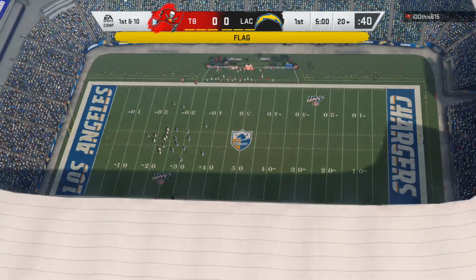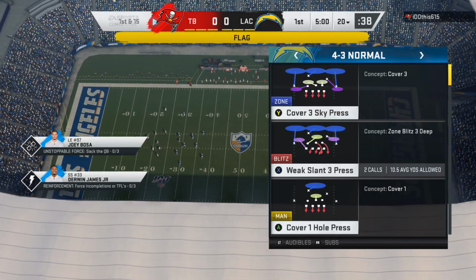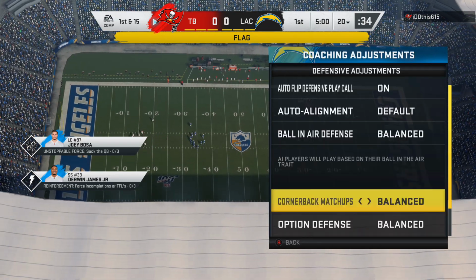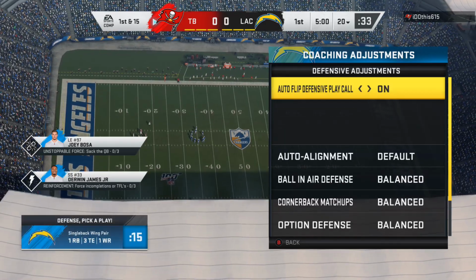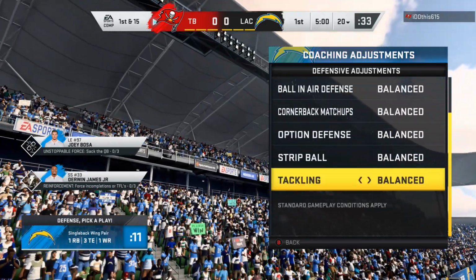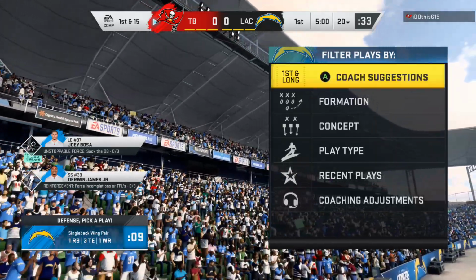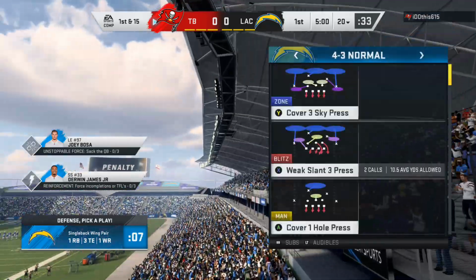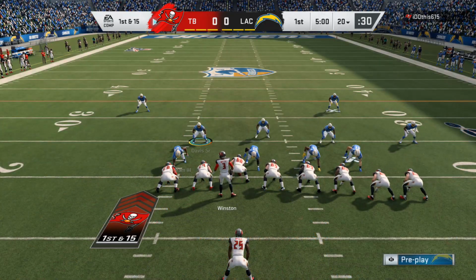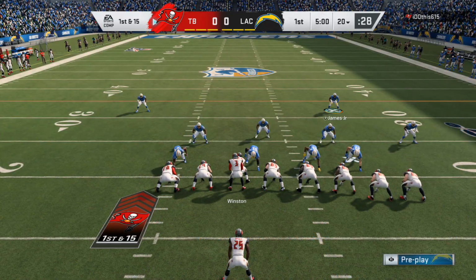And now movement here right away. Maybe a sign of things to come with this crowd. A false start backs him up 5, 1st and 15.